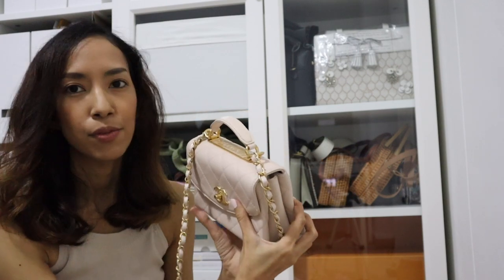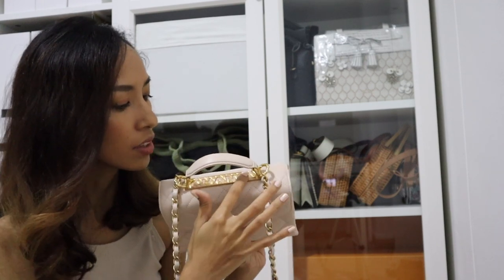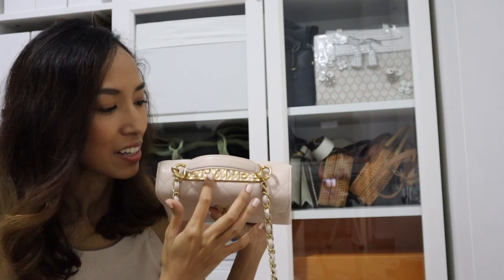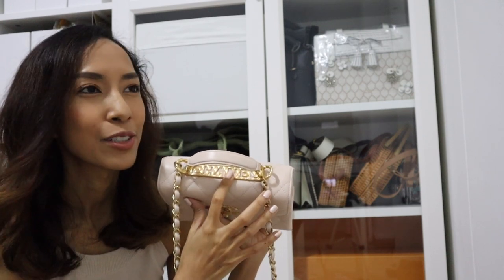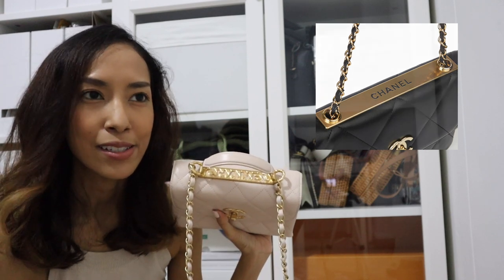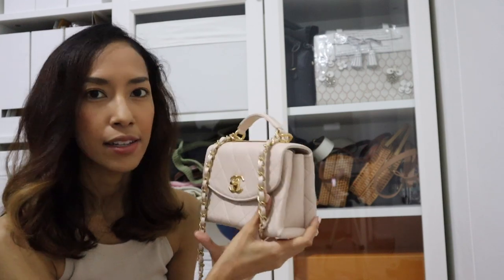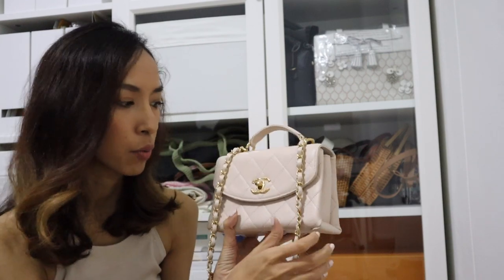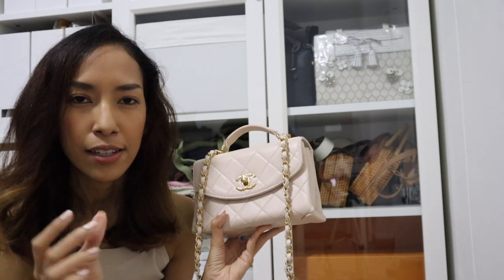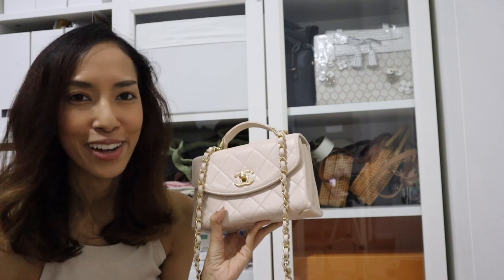And it has this kind of Chanel gold plate here, which reminds me of the Trendy CC. They also have the same thing, but for the Trendy CC it's a shiny gold hardware, but for this bag it's an antique gold hardware, so it's not shiny, but it has an antique, vintage feel, which I'm really, really into right now.